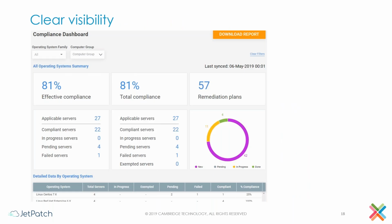Now the second of the three principles is clear visibility. Here, JetPatch gives you a clear picture of your environment: how many servers there are, how many are compliant with your baseline or with the Nexpose report, how many are still pending, and how many servers have failed compliance, all on a single page.